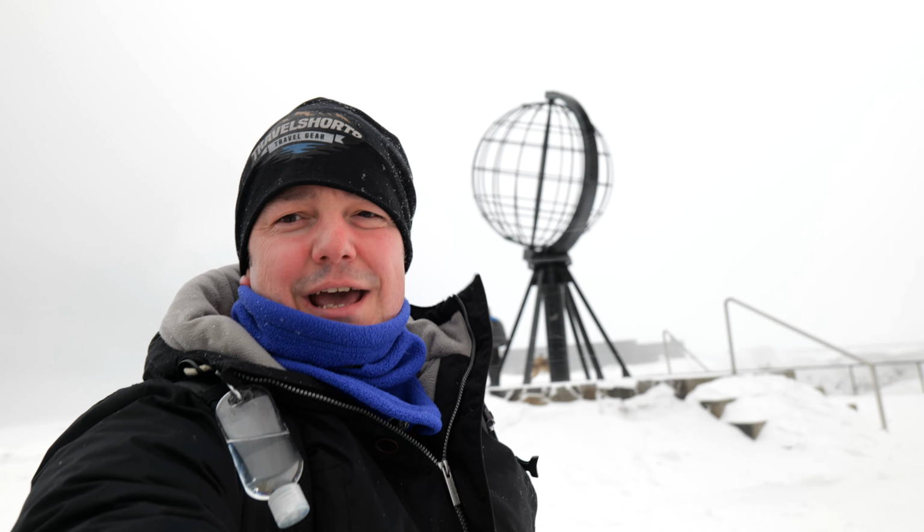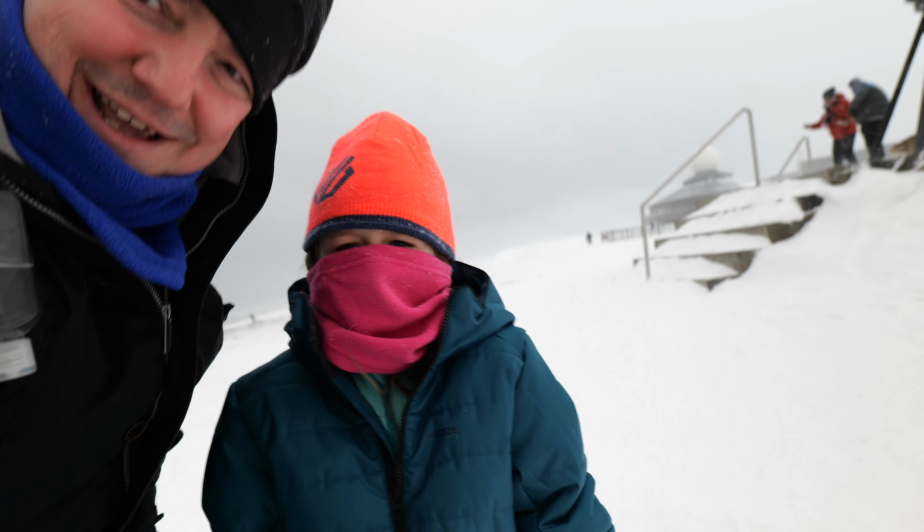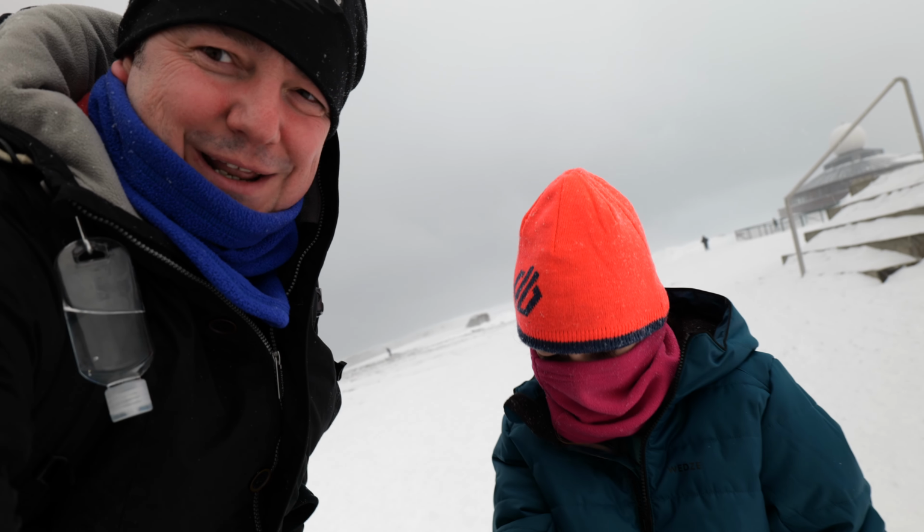And we've made it to the North Cape, the most northerly point of mainland Europe. Took a bit of a drive to get here. Weather's not the best, but at least we're here. Me and Matthew have made it all the way to the furthest point in Northern Europe. We're an achievement, aren't we? It's cold, it is very cold, isn't it, and windy. But we made it.